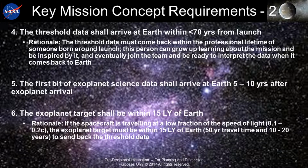With a good camera en route, you can be back a ways, but five light years is sort of a stretch. So the idea there is if we're going at a fraction of the speed of light, 0.1, 0.2, then the exoplanet target should be within 15 light years of Earth. That gets you a 50-year travel time and 10 to 20 years to collect and send back data.